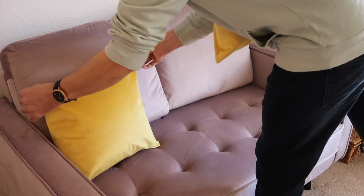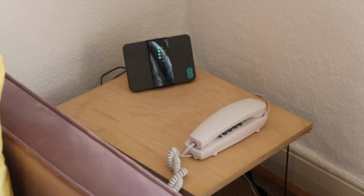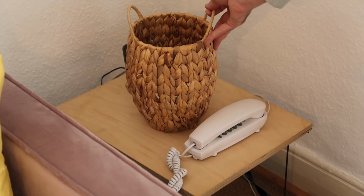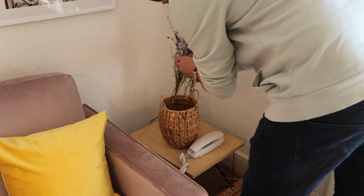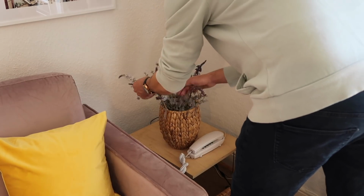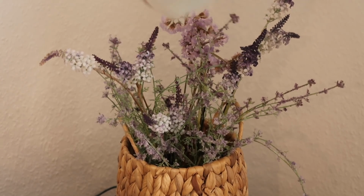And with all of that done, it was time to style up the room. I've added this Poundland DIY table to the corner. And I'm using a basket that I found in Flying Tiger to hide the Wi-Fi box. And I always think flowers look good together arranged in the same colour. So I've got some dried flowers here mixed in with some faux ones from Abigail Ahern.